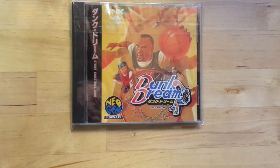So first pickup, Dunk Dream on the Neo Geo CD. This game typically goes for around $30, and the guy had it listed at 30 with a make an offer. I made him an offer at 20 and he accepted. So this ended up being a Christmas gift from my wife, and I'm really pleased to get it. If you haven't played this, you should. The soundtrack is really funky.